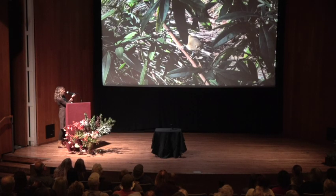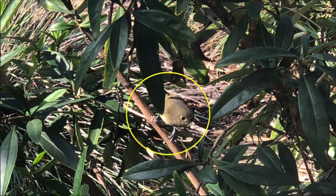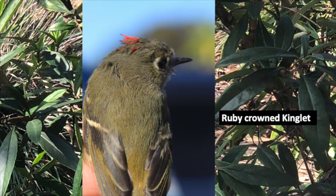And here in the shrubbery, it's almost hard to see, is a little ruby-crowned kinglet. And ruby-crowned, it's really hard to see the ruby crown. Here's a close-up. You see those few feathers? This is actually a photo Kathy took in my yard, and there's a funny story how that photo happened, but ask me in the break, I'll tell you.